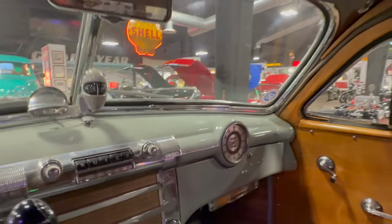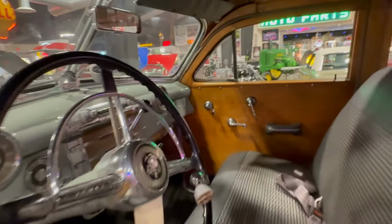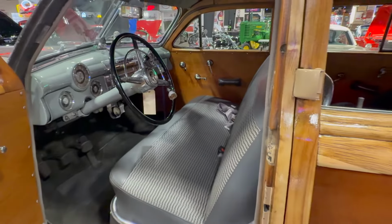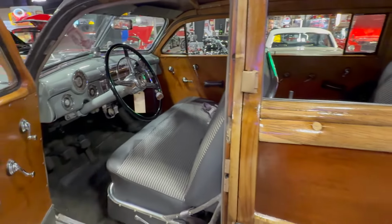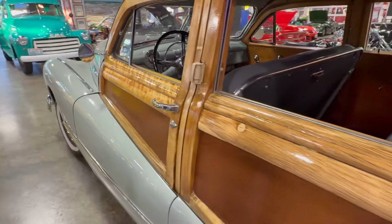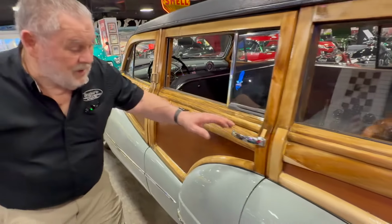It started right up for you when you moved it? Yeah, I had to wait for the fuel pump to get the fuel up, but it's been a while since I started it, but it always fires right off. Okay. And you can see on these doors, they close good. They're all like that too. They don't sag at all. No, I know, they've got it nice.